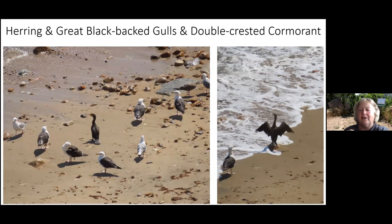And of course, there's the cormorant on the right in its classic stance. Every time a wave came in and was going to touch its feet, it opened up its wings like that. All right, we move on to the path.